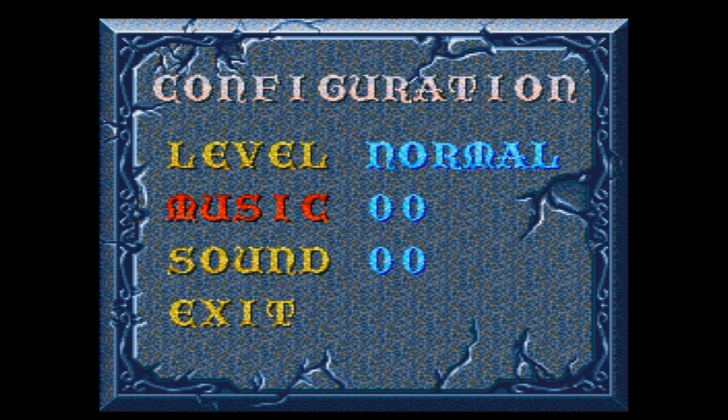Now we're going to move on to the Z150s.